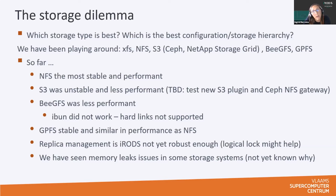But I think what Alan presented yesterday about the logical lock might help and can be a very good improvement there. And we've also seen memory leaks using other storage systems that are not the Unix file system, but we really don't know yet from where or why this is happening. So if other people have some clue, we would like to hear about it.